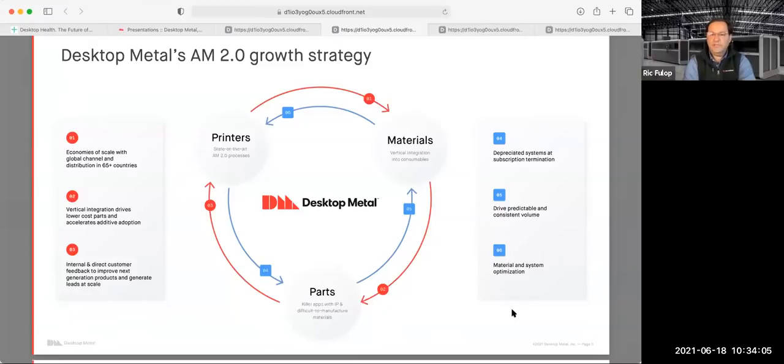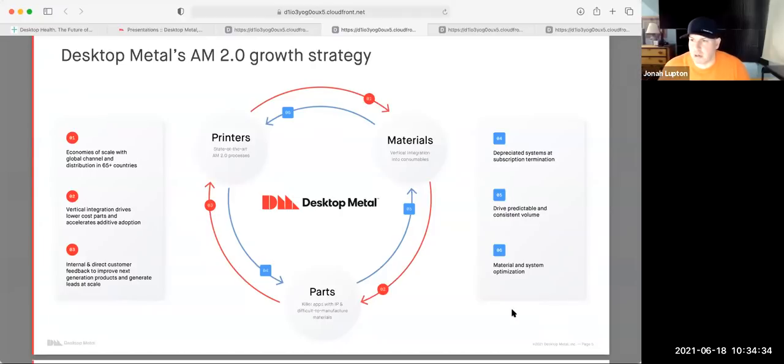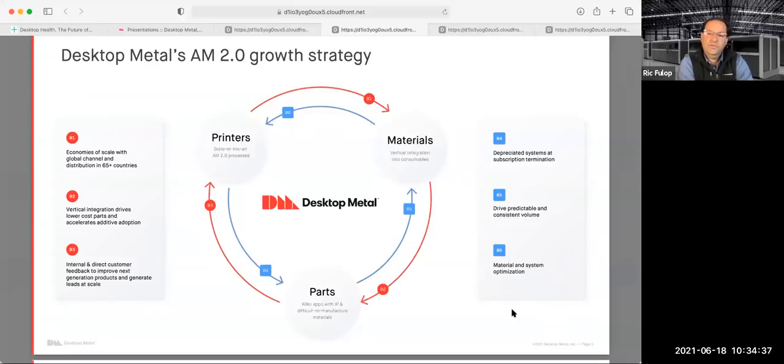It's really about mass production with additive and making it a common manufacturing technique. So we have three pillars of that strategy. One is to have state-of-the-art processes that are AM 2.0 that give you throughput at scale. The second part of that strategy is to be vertically integrated into the consumables, which happen to be high margin. So these printers consume ink or consume other materials. When you say high margin, you mean over 50%, correct? Definitely, yeah. So that gives you the ability to build a high margin recurring revenue stream.